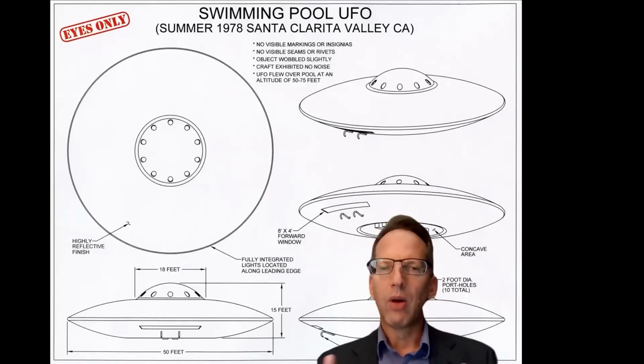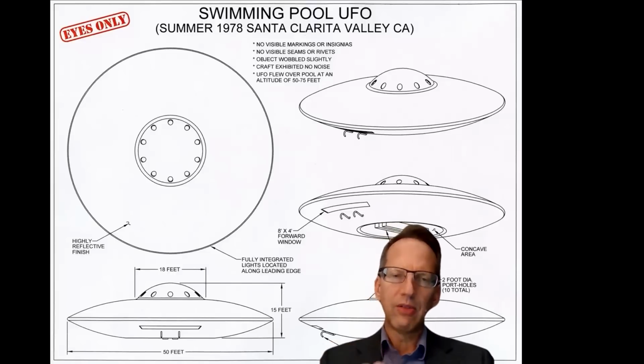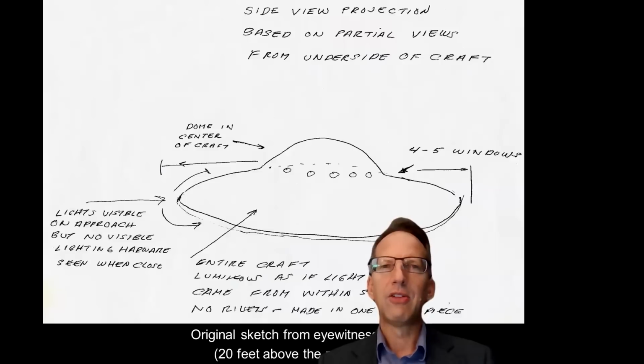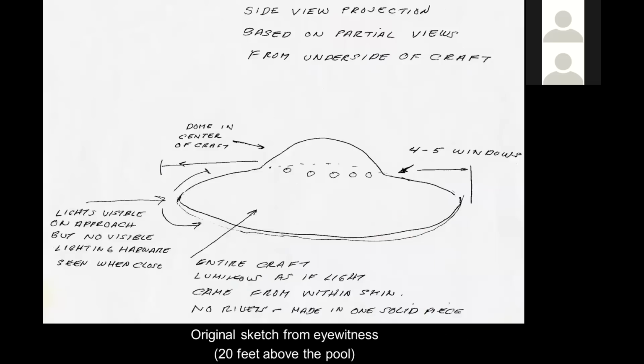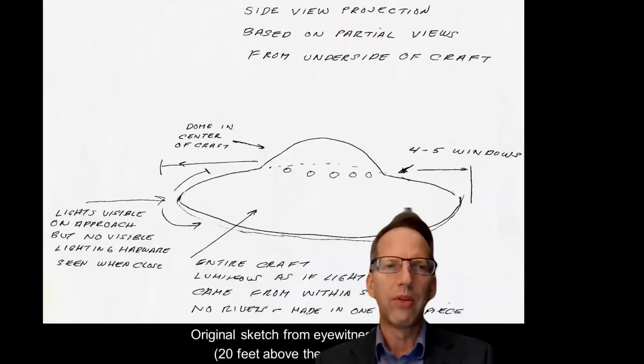But then what I really want to discuss is if you look closely at the side view here, you'll notice that there's this S-shaped ski device, another one of these prongs or protrusions sticking out. And we'll go ahead and move on to the next slide here. And this is his original sketch from the actual eyewitness. So side view projection based on partial view from underside of craft, dome and center of craft, 4 to 5 windows. That's actually more than that now.